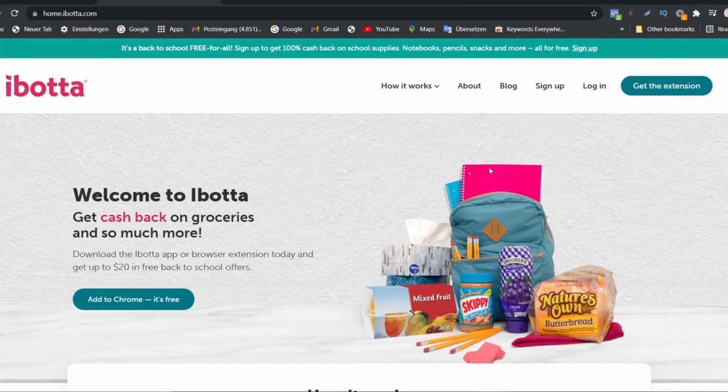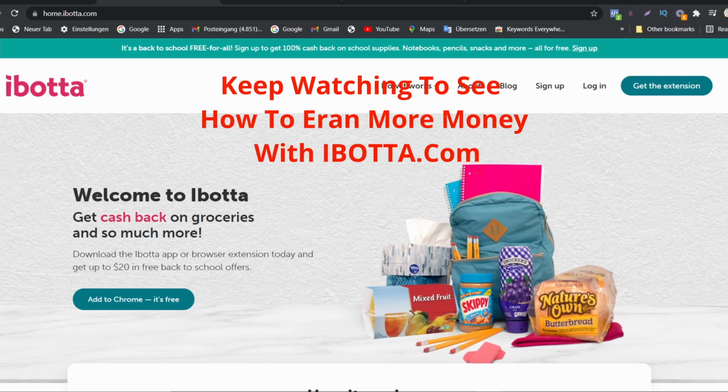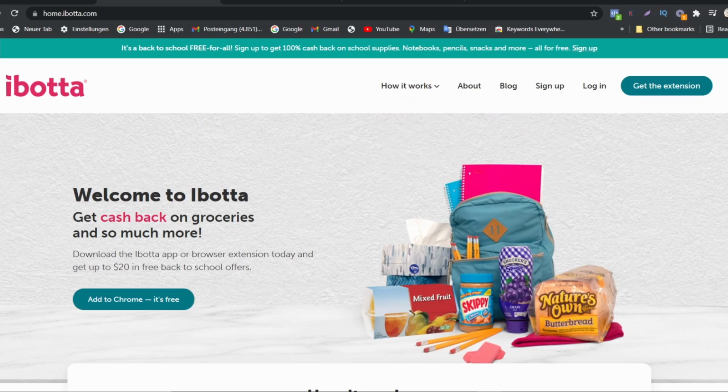So this platform I'm going to show you is called ibota.com. I don't know, it might be ibota or ibota. I just found this website yesterday and it's a cashback website. As you can see, if you download the ibota app or browser extension today, you get $20 for free. So this is a cashback app. Don't focus on the cashback because this is not how we're going to be using it to earn $18 per 60 seconds online. But let's just go through our platform.